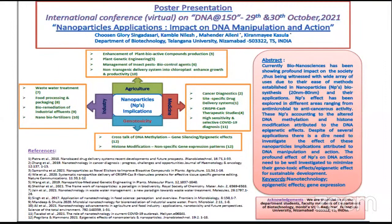Good afternoon to everyone, respected dignitaries and organizers of the webinar. The poster was presented by Chusan Glory Singhadasari, Kamde Nilesh, Dr. Mahind Alini sir, and Dr. Grandma M.M. Kasula, Department of Biotechnology, Telangana University, Nizamabad, TS, India. The title of the poster was Nanoparticle applications and the impact on DNA manipulation and action.